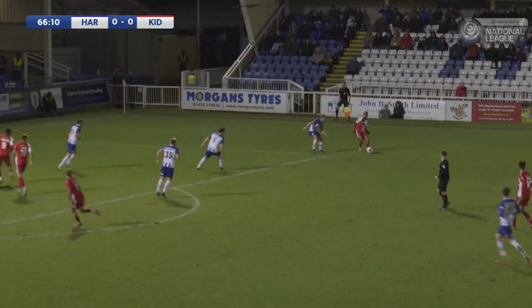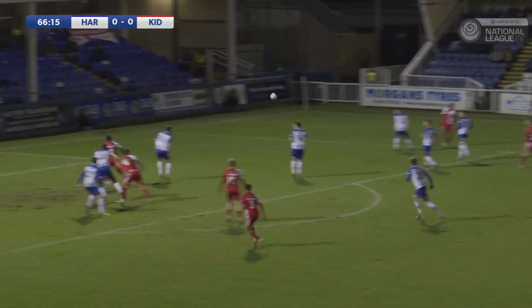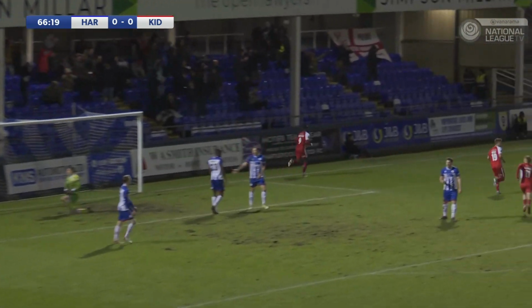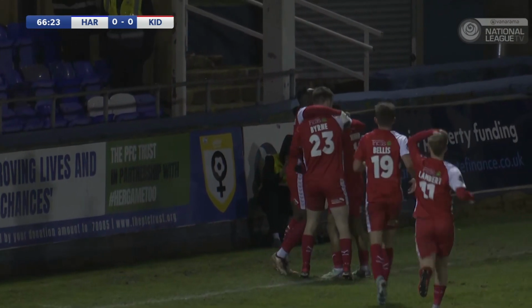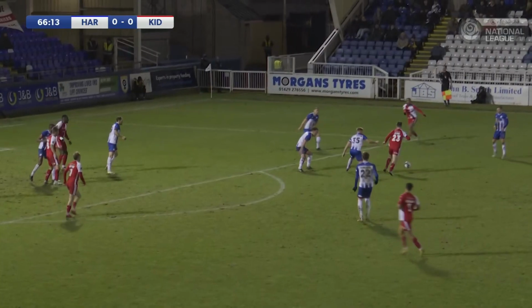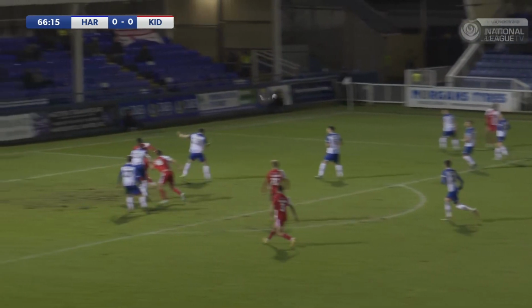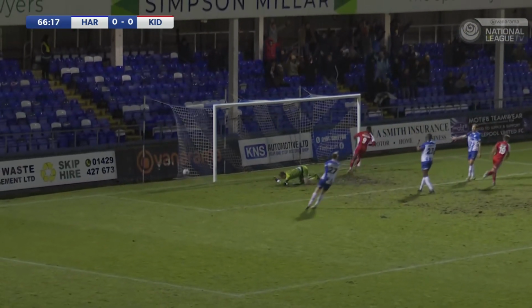Now it's time for Kidderminster on the attack. Laid off on the edge of the area. Low ball in the penalty area, free header and a goal, and it could well be the deciding goal, and it's from the substitute Amari Morgan-Smith, who adds another to his tally for the season. 66 minutes on the clock. Kidderminster get the goal in this second half.